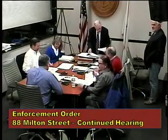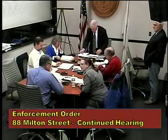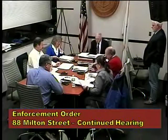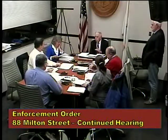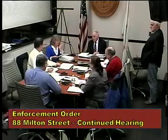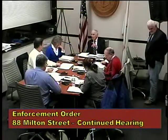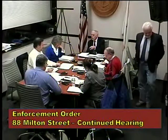Next on the agenda, we've got enforcement order 88. Just to get everybody up to speed, this is something we've discussed before. We voted in favor of this resolution. I thought it was done. Well, no, what was held up was that there's a refinance in the house for a construction mortgage.